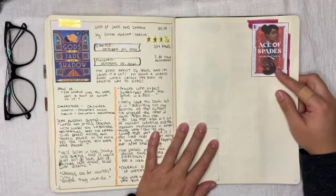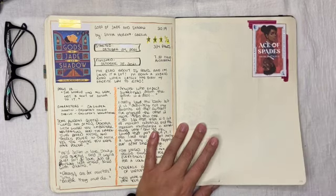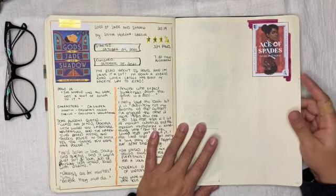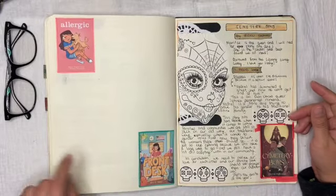Then I have Eight of Spades. Now, for some reason, I didn't have this notebook with me when I was reading this book. I was listening to the book on audio. I borrowed it from the Libby app, and I still have to copy my notes into this one.